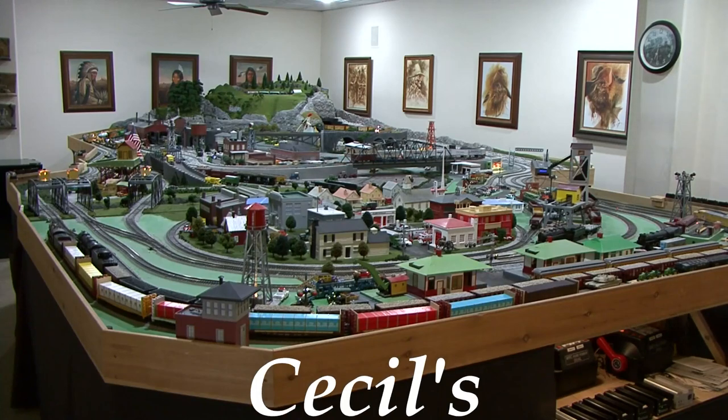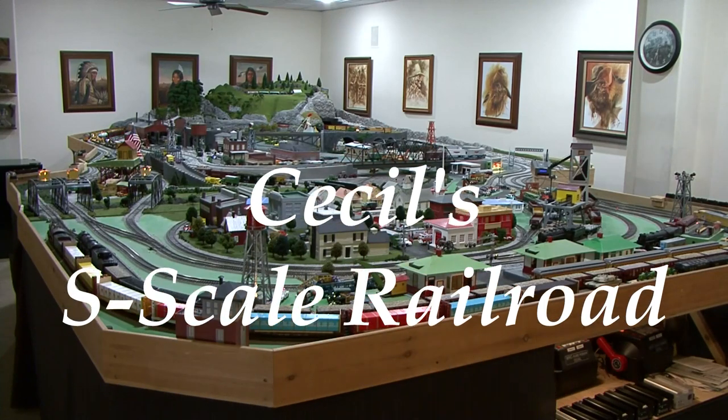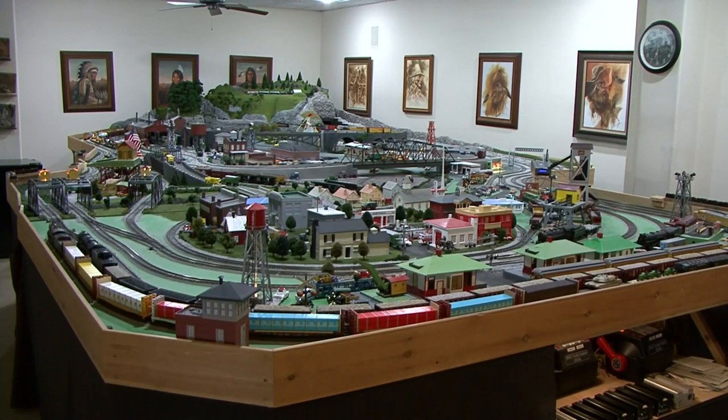When we designed our house, this room was designed as the training room specifically. The layout is about 13 feet by 27 feet. All power, phone, and internet lines were buried in the floor during construction. The overriding goal for my design was to get as many operating tracks into the layout as possible. I've got 6 operating tracks and 1 operating siding.